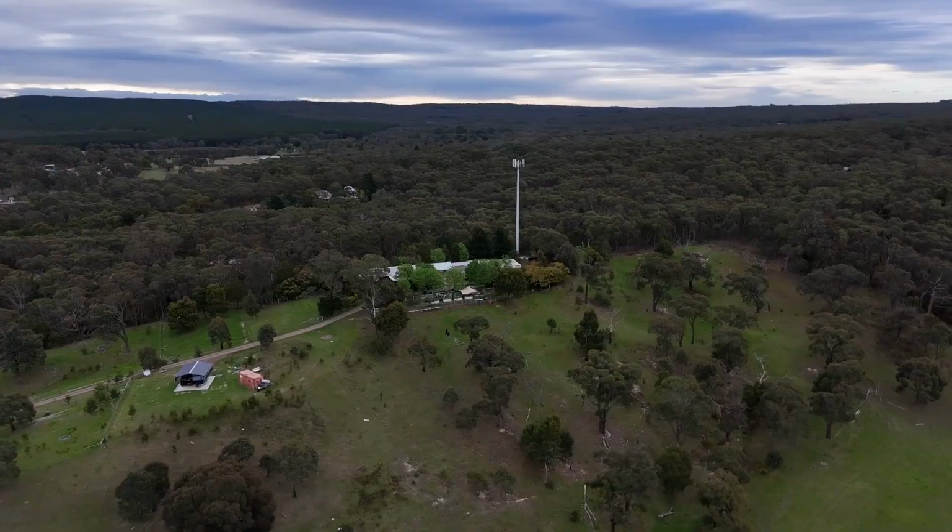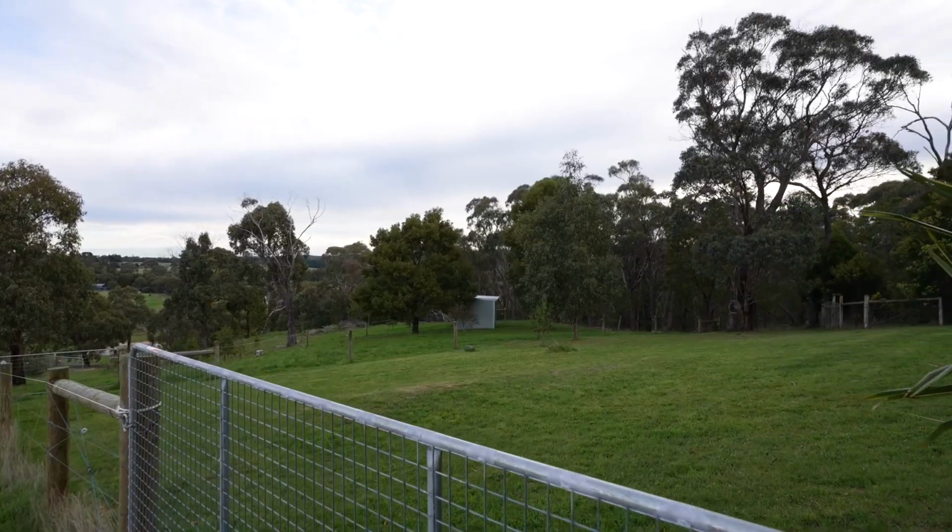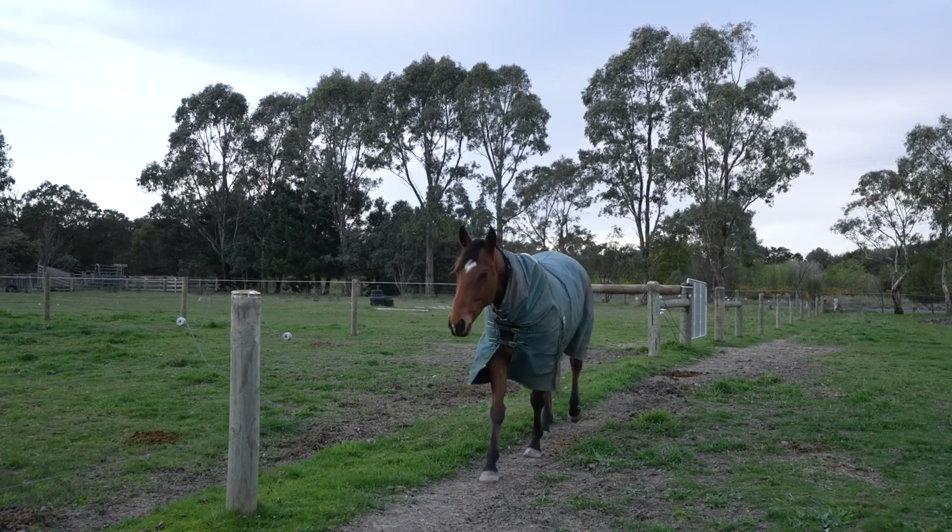The home is set upon a hill with beautiful views of the countryside and offering peace and privacy with hills and trees creating a picturesque escape.